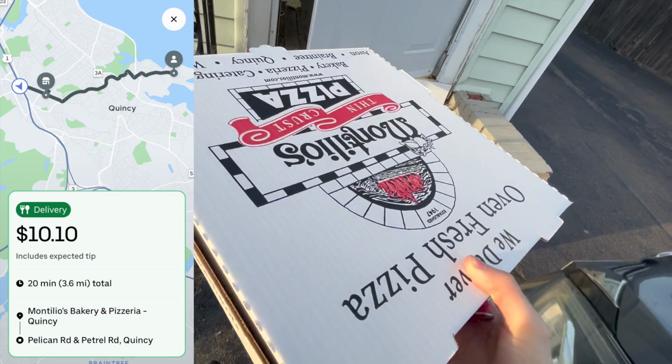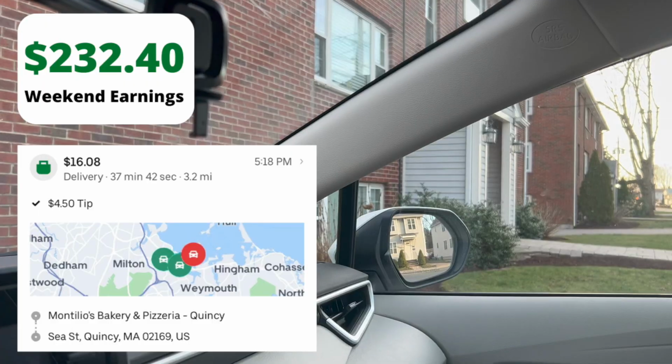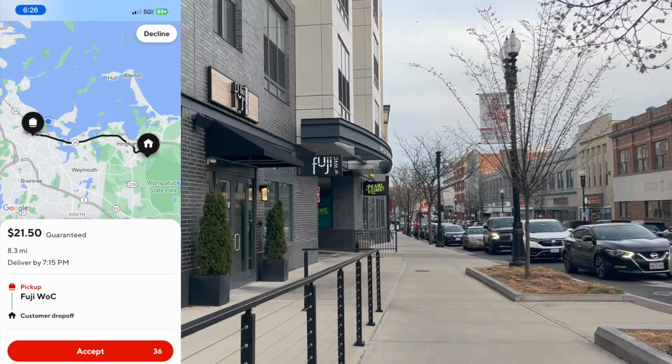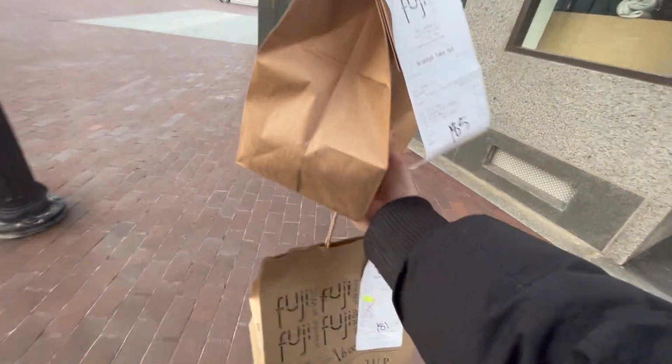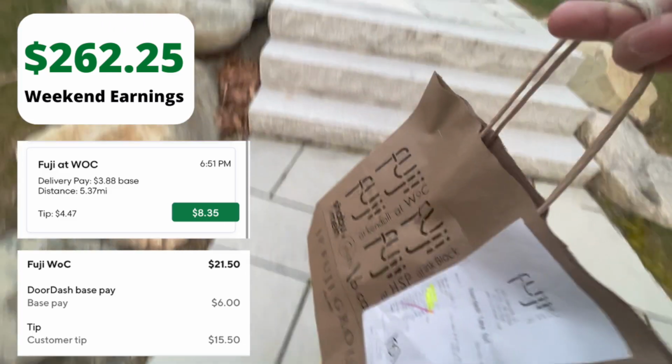This next double order that I took had extremely high dollar per mile. That's what we would like to see. I just dropped off that order. It's too good! $21.50 for 8.3 miles, stacked with an $8 Grubhub from the same restaurant. These two orders stack up perfectly together for a $30 double order.